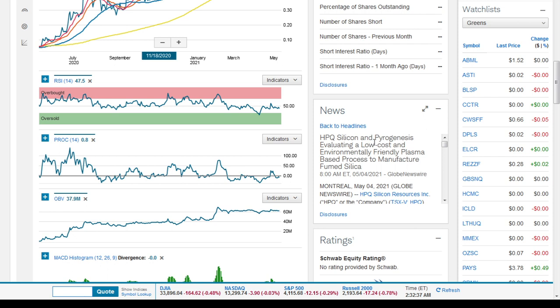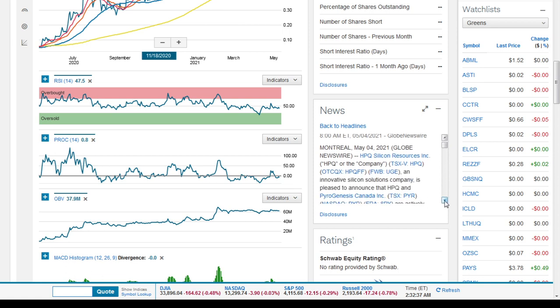It says HPQ Silicon and Pyrogenesis evaluating a low-cost and environmentally friendly plasma-based process to manufacture fused silica. So fused silica can be used in a lot of things, I can imagine. I don't exactly know what fused silica is used in, but in subsequent videos we'll be able to tell you more about fused silica and much more.